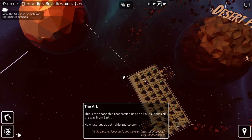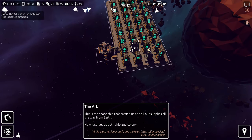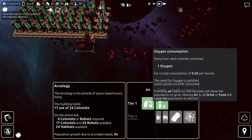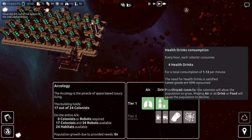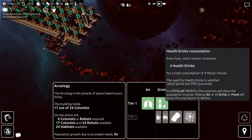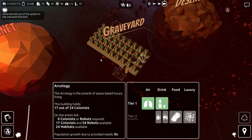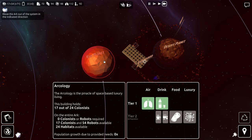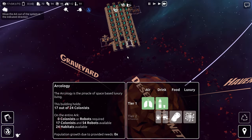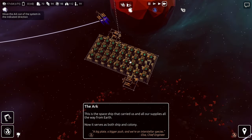The Ark is moving. There are 17 people on the Ark. They are consuming 0.28 oxygen per minute. They are consuming 4 health drinks, 1.13 per minute. And this thing is jittery as shit. What is going on with you? Hey, oh, it's because it can't move in a straight line. The red planet's in the way. It just happens to be in the way. That is an interesting dilemma happening right here. You can't decide which direction you want to go, huh, Ark?